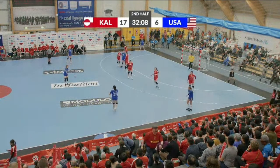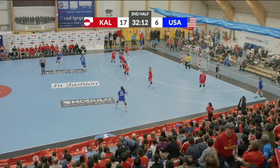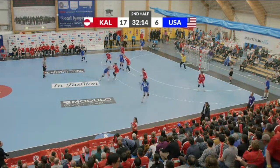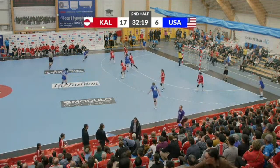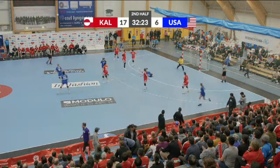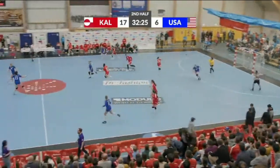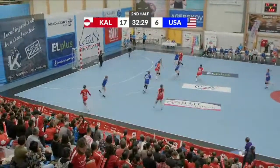Greenland now leads 17-6. Yeah, a lot of times we'll see here in the States, players don't have the opportunity to play with stick'em, and as a result, the players that have experience with stick'em, their passes and shots all go way too high. As we see the feed into McCarthy. Oh, she can't hold onto her footing there and can't get enough power on that shot.